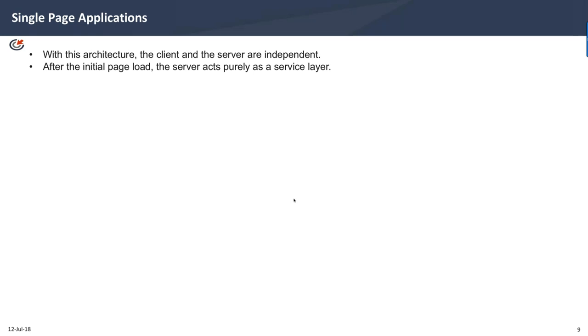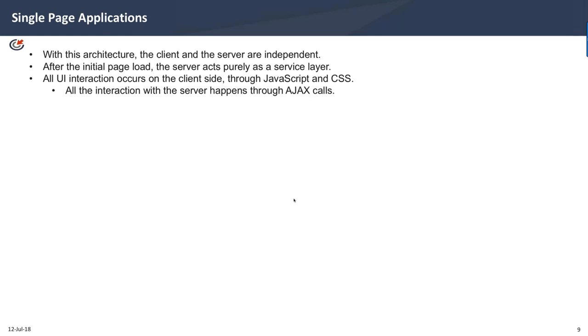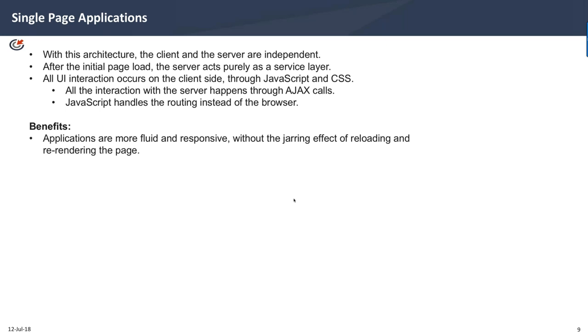And after the initial page load, the server, as I said, will act like just a service provider, and we'll let the client handle how the page is going to look. And then from there on, any interaction with the server will be done through AJAX calls, which will happen within the JavaScript. And even the routing, which means going from one web page to another, will be all handled internally to the page.